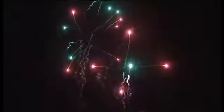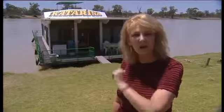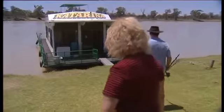Oh, they're wonderful. We've made a decision that we're going to leave the caravans for a few days. We're going to go up the Murray River on a houseboat. Temperatures have soared to over 40 degrees, so the idea of several days cruising the peaceful waters of the mighty Murray has a lot of appeal.